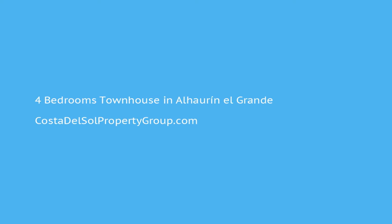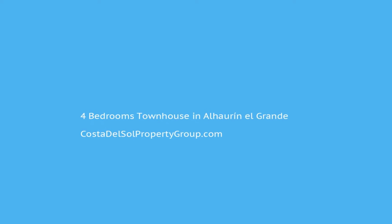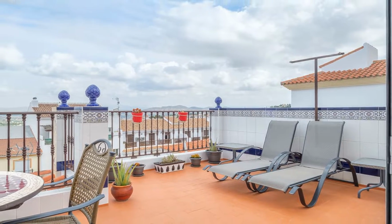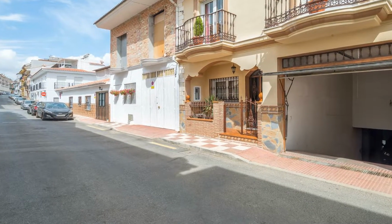Are you looking for a spacious house ready to move into? We want to show you this fantastic townhouse of 300 square meters and 4 floors in the heart of Alhaurín el Grande. Distributed in the basement with a storage area and space for 2 vehicles.